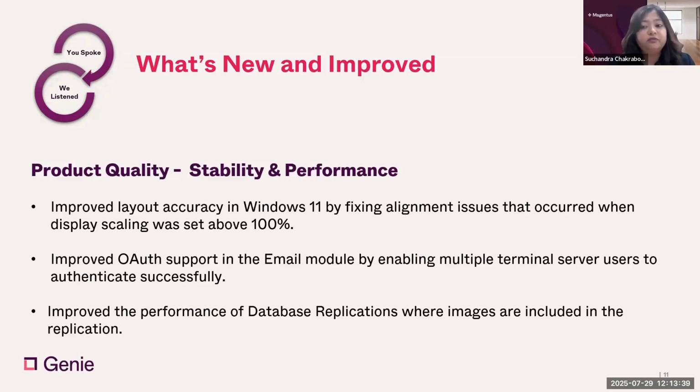We have also improved Genie's performance for practices using terminal server environments, where only one user could authenticate with OAuth in the email module at a time. We know that email is a critical part of daily communication, and the fix ensures that multiple users can now work without those roadblocks. Improvements have also been done to database replication performance, especially when images are involved. We know that slow replication can cause major delays and impacts how data flows across your practice. So this fix should bring noticeable improvements in terms of speed and reliability.